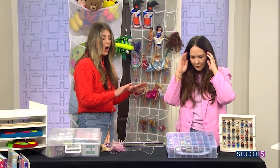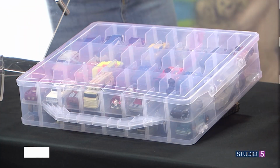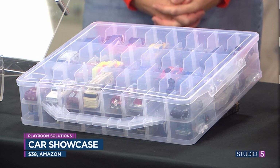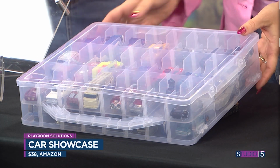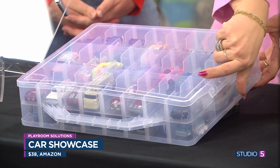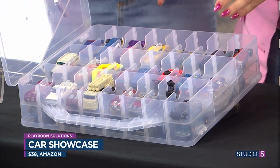Okay, next, Hot Wheels. Yes, Hot Wheels. We have that case thing that rolls around, and they're always falling out of that. So I have that too, and it's fun for them to play with, but it's not great for storing. This is awesome because it can hold 48 cars. And it opens on either side. This is for the collector. This is easy for your kids to add their cars, take them in and out.